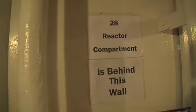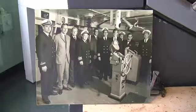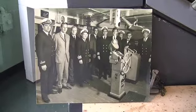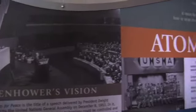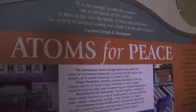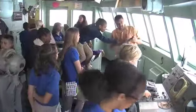But you will get to walk close to and next to the nuclear reactor, the reactor compartment, the engine room. You'll see where the reactor-generated steam was used to propel the ship. And you'll learn a lot about its history and the interesting things that it's done over the many years since it was first proposed and built by President Dwight Eisenhower as part of the Atoms for Peace program. We look forward to your visit. We hope that you'll be able to come back again another time in the future.